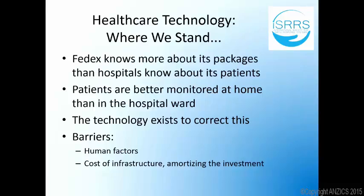So where we stand now, FedEx knows more about its packages than we do about our patients. This is a travesty. People at home who are sick are watched like hawks by the ones that love them. You bring them into the hospital, we watch them every 4 hours, maybe. And so the monitoring goes down when you come into the hospital.